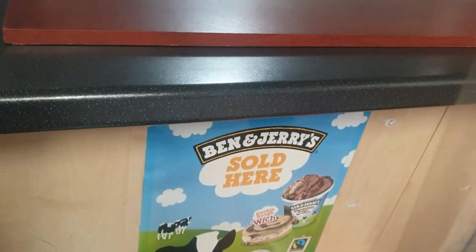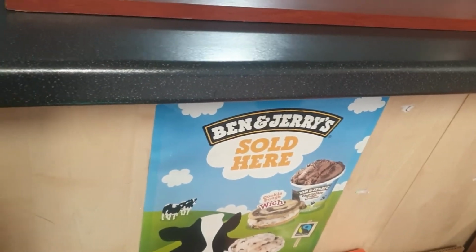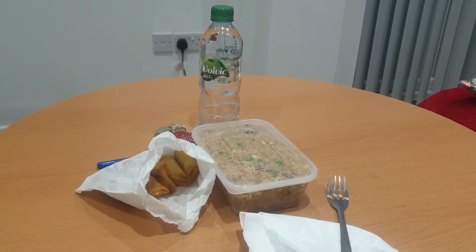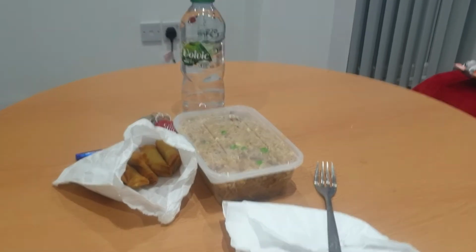Is the spring roll and everything inside? The spring roll. Oh, okay. All right, thank you. This is it. So I'm just gonna dig right in. Join me.